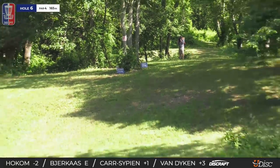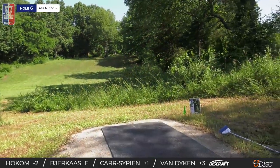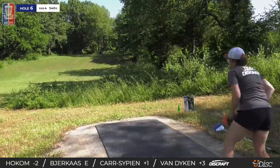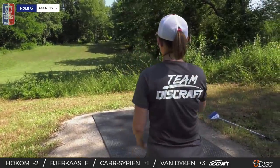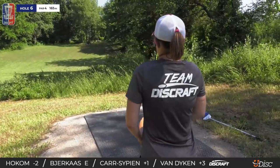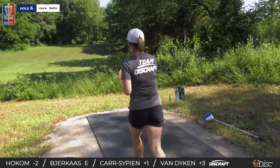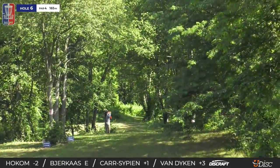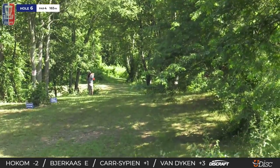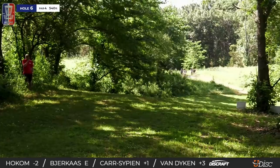And she hits the mandatory as well. She didn't miss it. Some good accuracy, though I don't think they're aiming for it. This is just really trusting whatever disc you have. You're going to want an understable disc to make sure it turns over. But that's going to be fine. I think she ended up okay there.